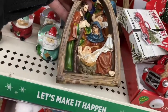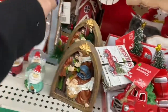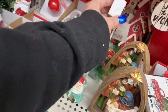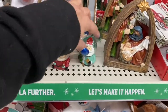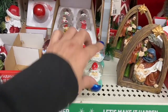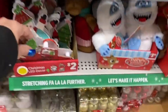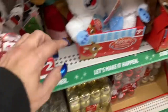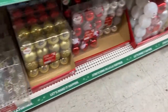So then you have this nativity right here. That's $3. And look at this. That's beautiful, and it comes in the red. So I think that's the church. And then here are the little snowballs. These are $1. So that's Santa, the elf, and the penguin. Then you have these. These are $2, and they light up. And look, the abominable snowman. And here's Rudolph. Some more ornaments along the bottom.